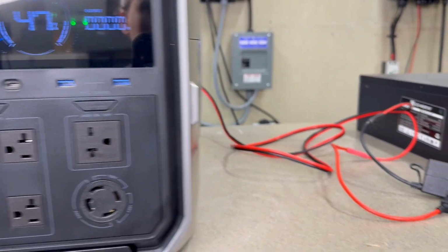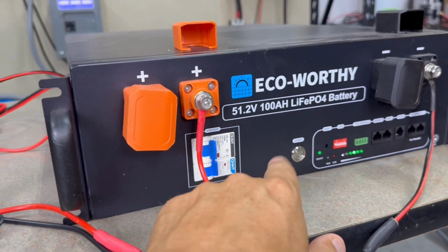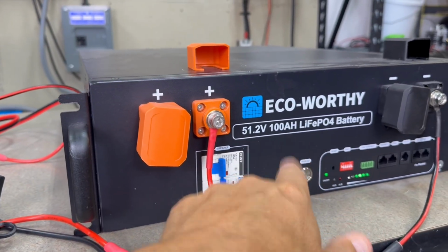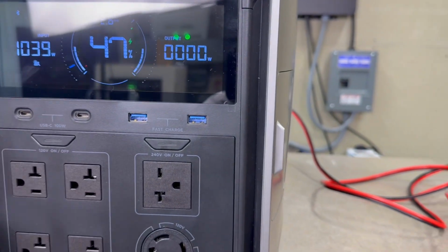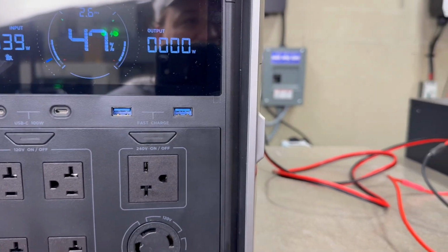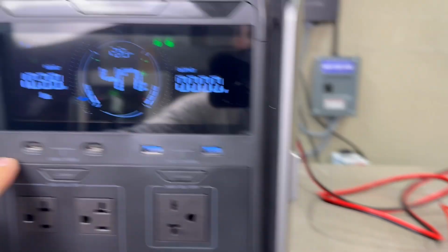But again, there's no way to charge this guy. The unit's not going to charge him back up. So you'd need a separate, cheap charge controller to keep this topped off, and then that feeds this. But then, you kind of have to wonder, is it really worth it? Because you could have the solar panels feed directly to this. I don't know. It's an option.